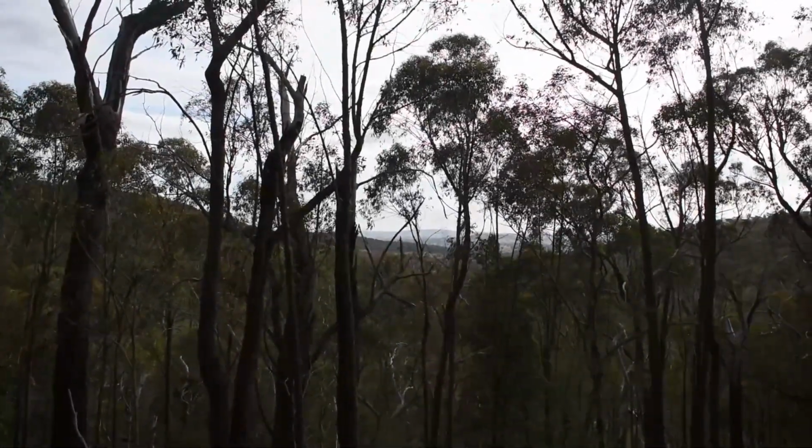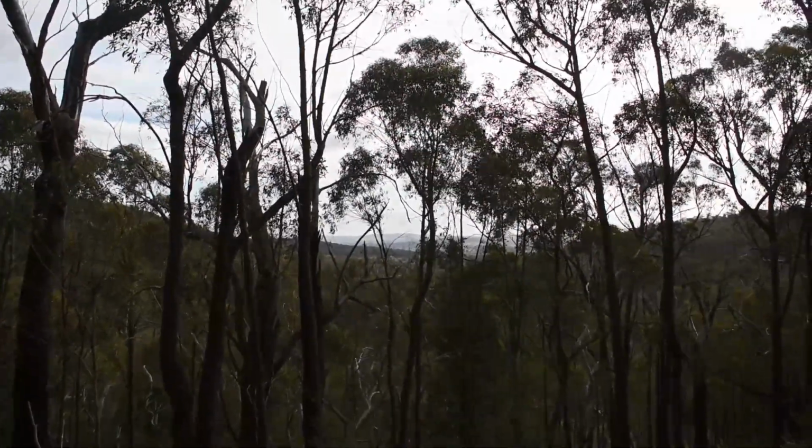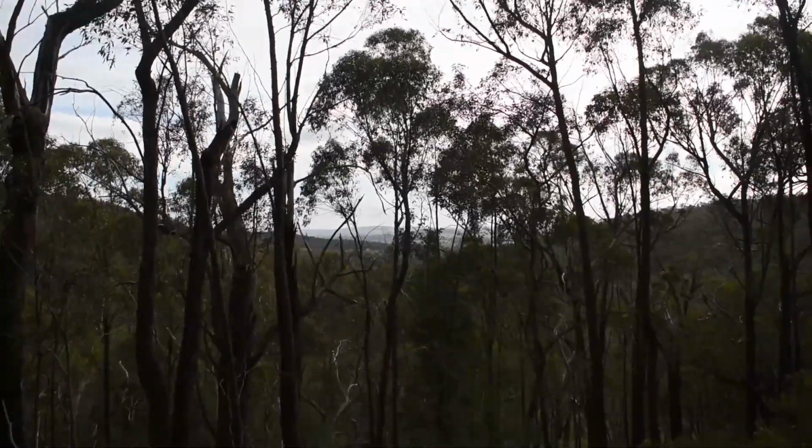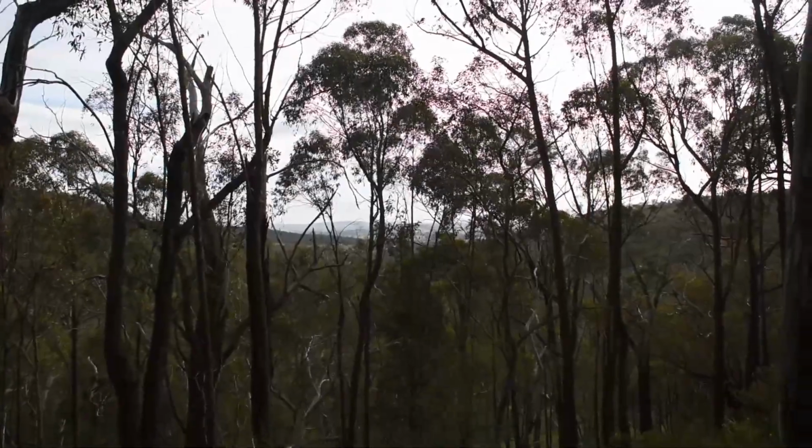Okay, we come to an area in the bush where we found a lookout, a bit of a view looking west from the Warby Range.